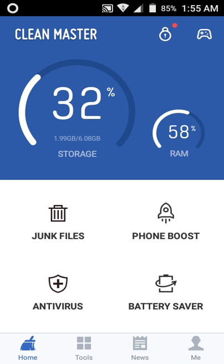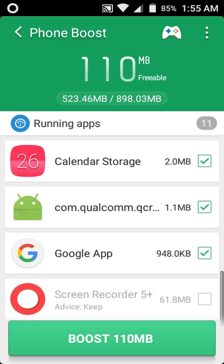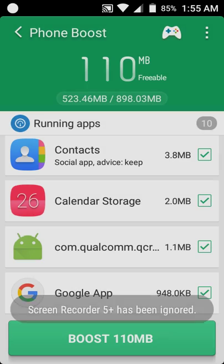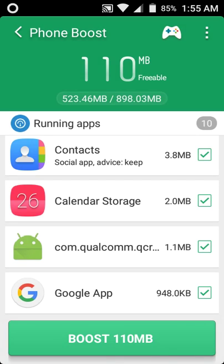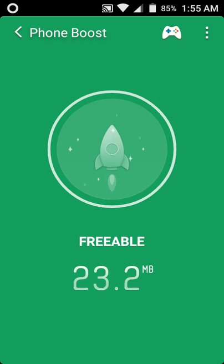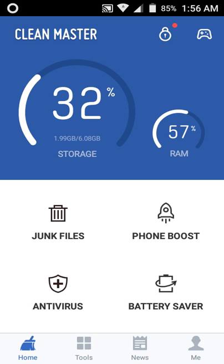And next, phone boost. Yeah, so guys, this is what I have currently running in the background. If you want, like I said, guys, if you want to ignore it, just hit this, and boom, it's no longer on your list anymore. Hit boost, and you're done. Now, guys, it depends what kind of RAM you have currently installed.